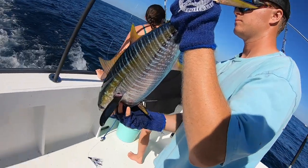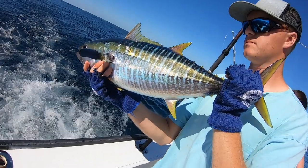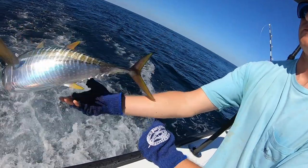We caught at least half a dozen short yellowfin this trip. It's unfortunate because you want to put a fish in the box, but the small ones are so pretty.